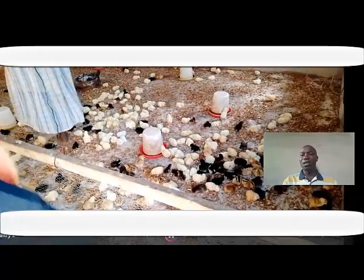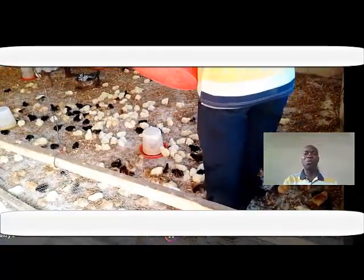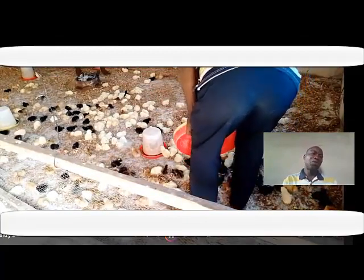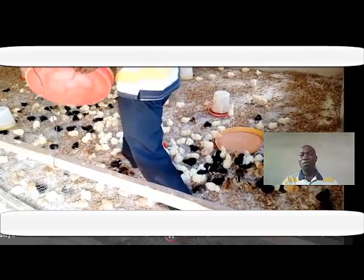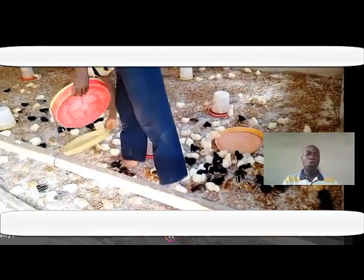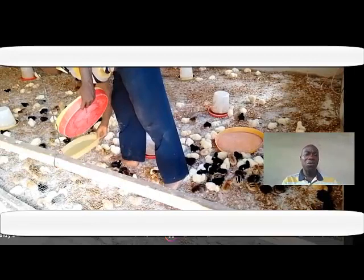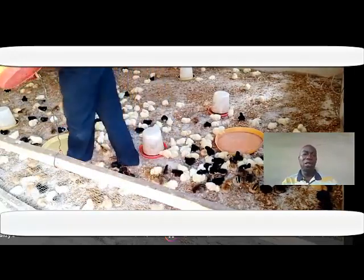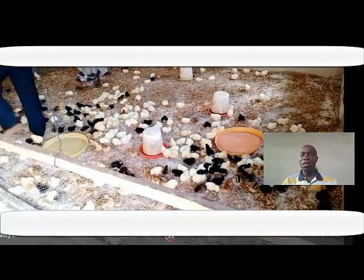Rich in all the necessary nutrients that should be in their feed. It's very, very important if you want to have successful poultry ventures. You understand? It's very, very important that you make sure that you give your birds the quality.